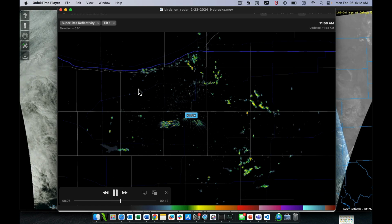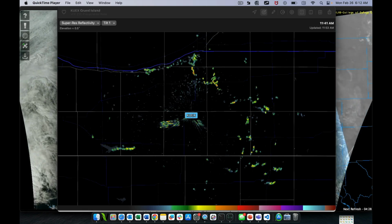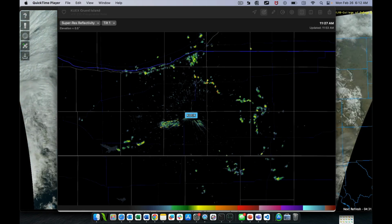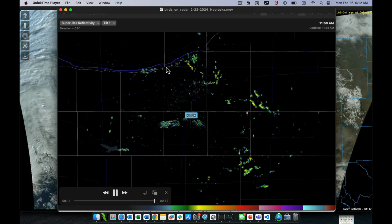If you notice, there are certain echoes that seem to line up with the interstate. Turns out that because of the way that the radar beam leaves the dish, you get what's called a side lobe. This is a part of the radar beam that is outside of the main focused beam, but you can get an echo off of objects that it hits. And some of that side lobe energy gets down near the ground and bounces off of the traffic on the interstate. So we can see that.